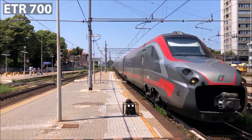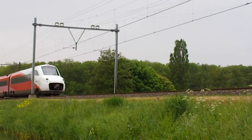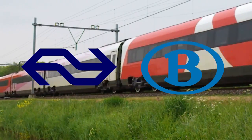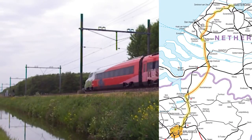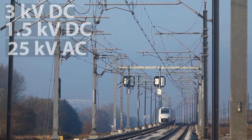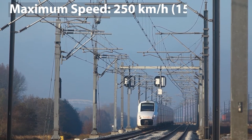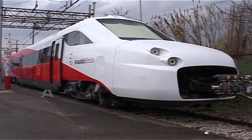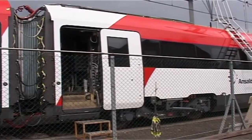Lastly, we have the ETR 700, which has a particularly interesting story. Originally built for the Netherlands NS and Belgian SNCB, which ordered 19 sets back in 2004 for operations between Amsterdam, Brussels and Breda. These trains were designed to operate on both Dutch and Belgian electrified networks with a maximum speed of 250 km per hour. However, they faced delays in production and delivery and significant technical issues.